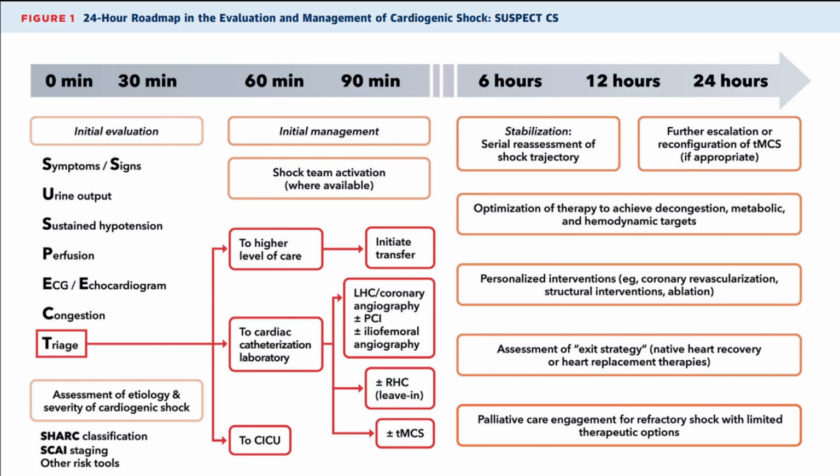The initial management was subdivided into consideration of a transfer to a higher level of care if our center does not normally deal with these high-risk patients, versus cardiac catheterization laboratory for multiple reasons, from a left heart cath coronary angiography to right heart cath for better assessment of the disease process, the level of congestion, and in order to better manage, and or temporary MCS to help stabilize this shock, or at least serve as a bridge for a more durable mechanical circulatory support device versus transplant. And also cardiovascular ICU to better care for these high-risk patients.